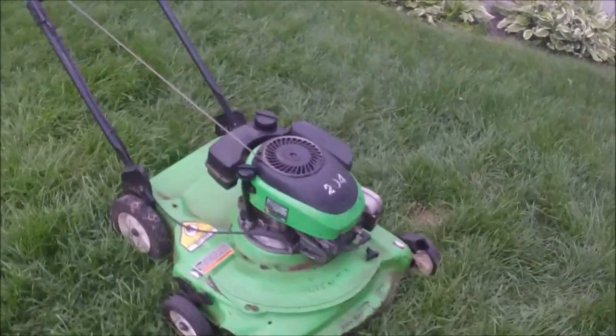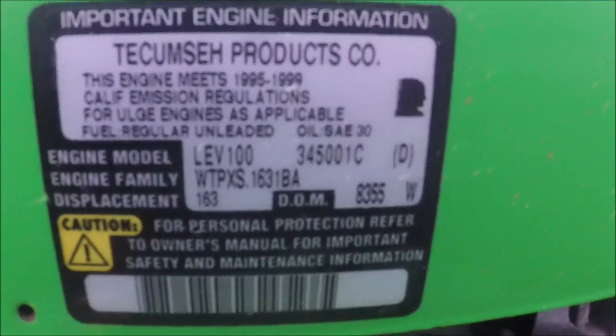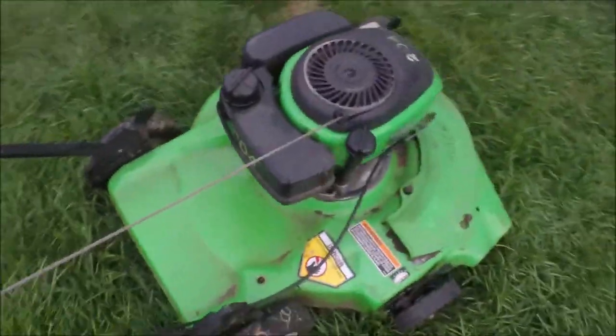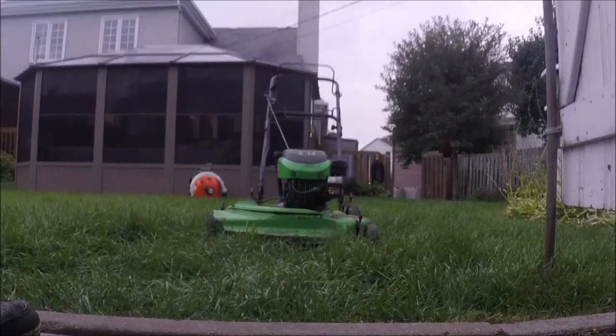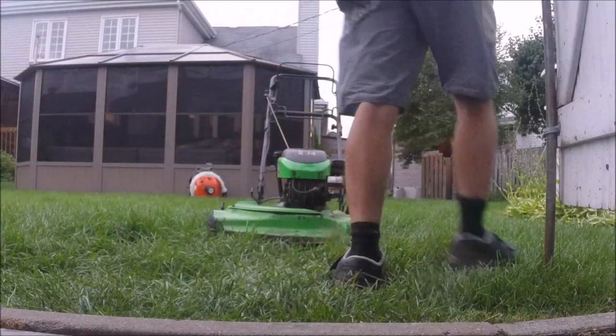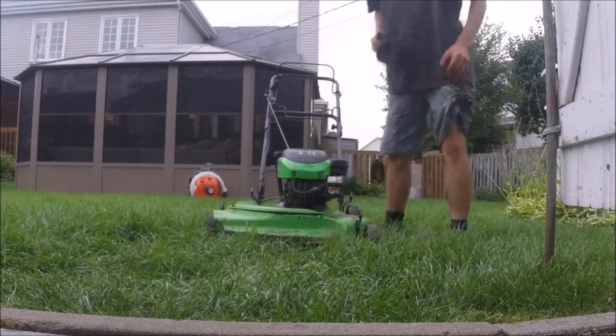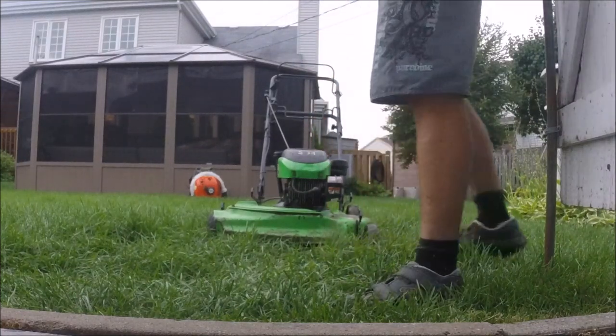Okay, so I'll give you a little walk around of the lawnmower. It's an LEV 100, 1999, 10-260. I just checked the oil. It's fine, clean, since I haven't used it at all this year. And I just topped it off with fresh 89 octane.